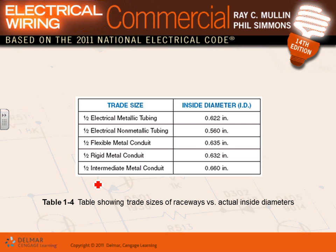Okay, so there's a couple of things. Here's a couple of examples. Be aware of this one, guys, when it comes to the conduit fill. This might help you, Karen, understand the conduit fill. Look at this. I have half an inch of different types of conduits, and the inside diameter of each one of them is completely different. So this is 0.6 for the EMT, 0.5, 0.63, 0.632, and 0.66.